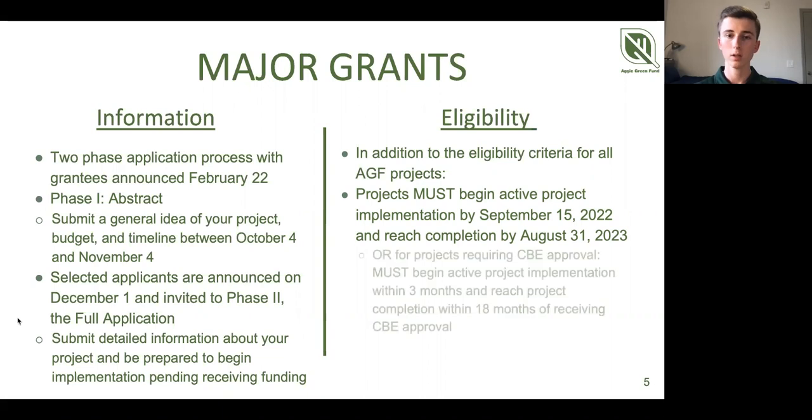However, there is a caveat. If you have CBE approval as one of your necessary requirements, if you're looking to, like I said, change some sort of very visible element of campus, like a building facade, for example, then yes, you would have a different timeline. And so this would essentially look like you'd have 3 months. Basically, you have to begin your project implementation after CBE approval. So basically within 3 months, you need to start, and within 18 months, you need to complete it. So this is just to give you a little bit more flexibility because CBE approval can take a while. And so this is just to help you kind of keep your project on track.